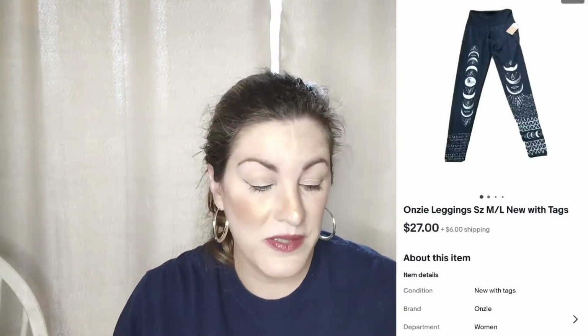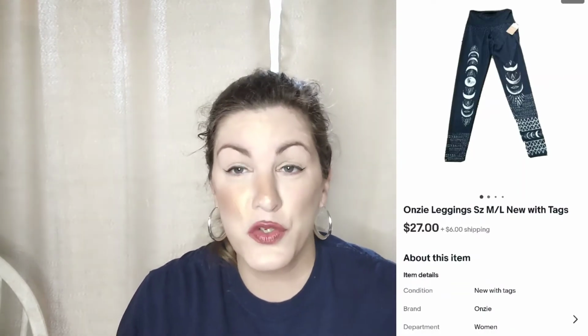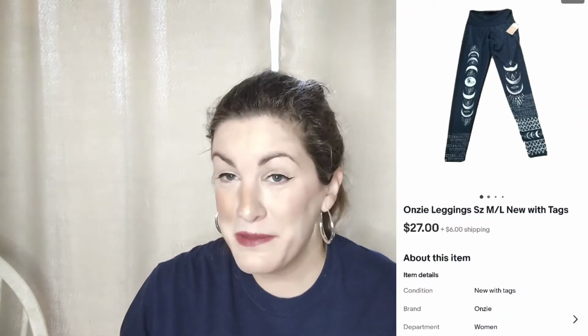Another brand that was new to me, but it was new with tags, was a pair of 1Z leggings, and they sold for $27. I wasn't familiar with this brand, but when I found it at the bins, I looked it up and the comps were fairly good. So that did sell for me in an average amount of time.